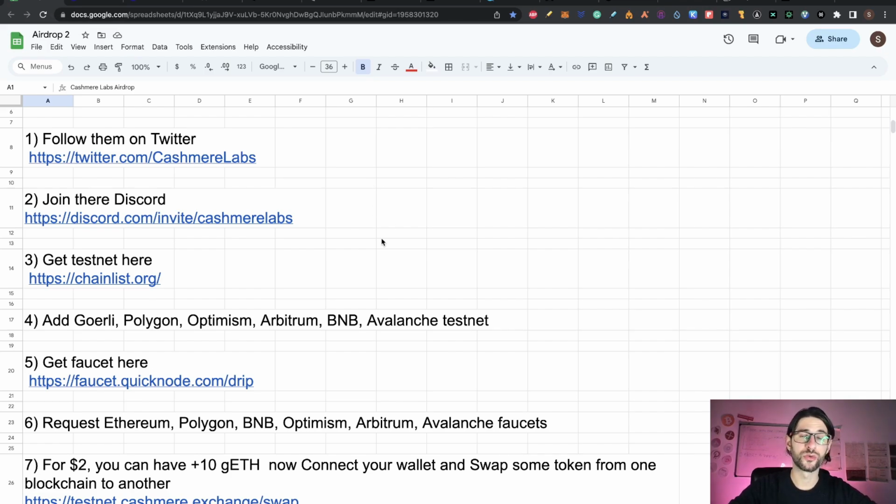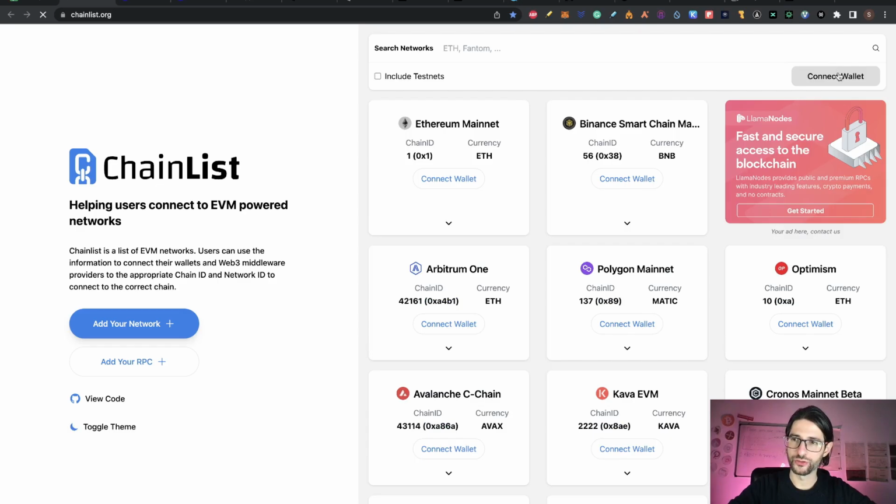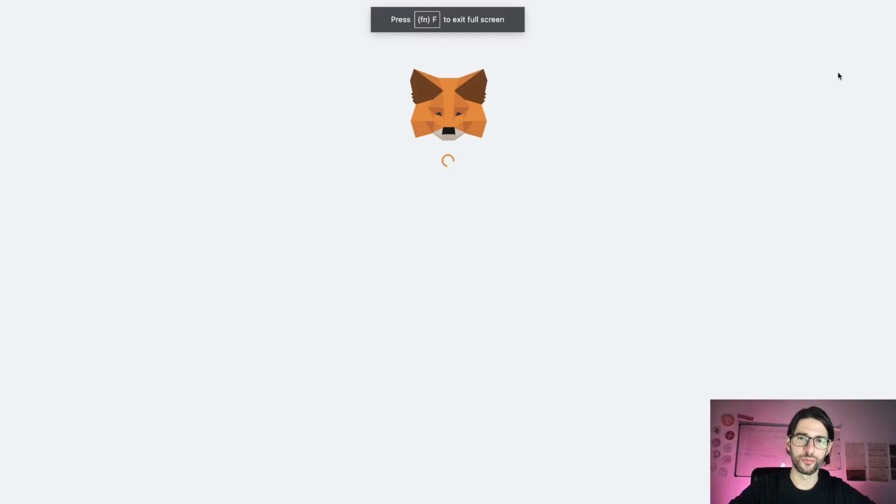Step 3, we need to get the testnets from all these chains. We are going to get Goerli, Ethereum, Polygon, Optimism, Arbitrum, BNB, and Avalanche testnet. So go to chainlist.org. Here you need to connect your wallet. This is completely safe.